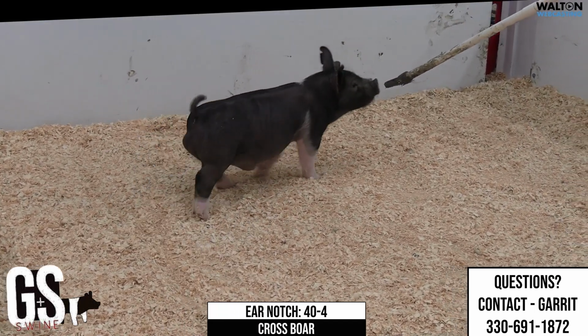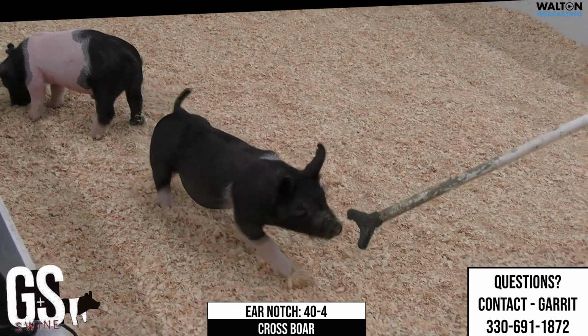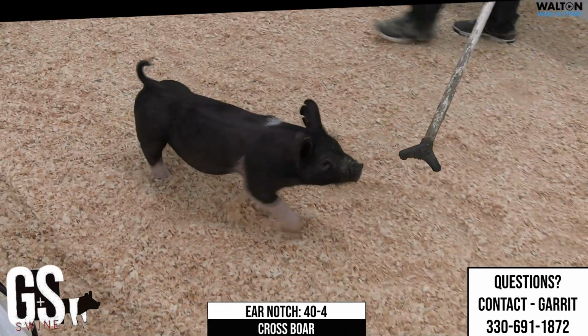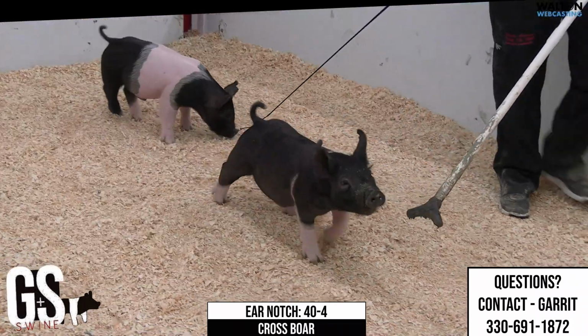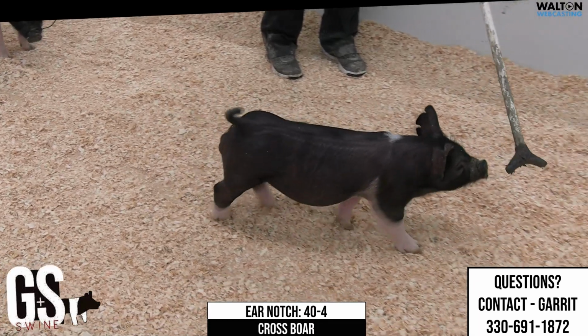I think this barrow's just kind of a different pig to look at. I mean, he comes in, he's a little more unique in terms of his look and the way he puts things together. So I think if you want a different one that checks a lot of boxes and I think can be competitive, check this guy out.